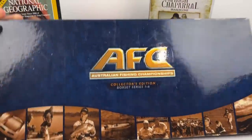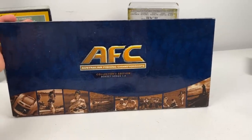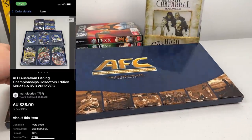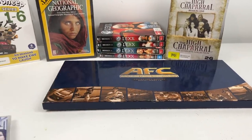We've got this one here. We've got the Australian Fishing Championships. I saw this one box set in an op shop a couple of months ago. We've got a $38 turnaround on that one there. Bit of a unique one to ship off, but I'll put some bubble wrap around it with some butcher's paper and that should be fine.